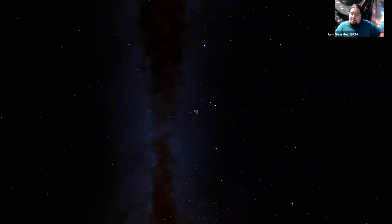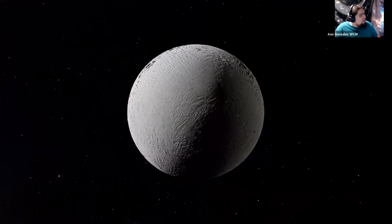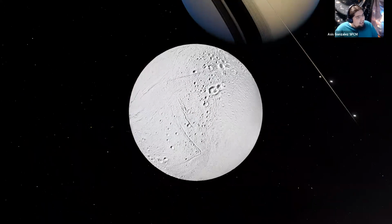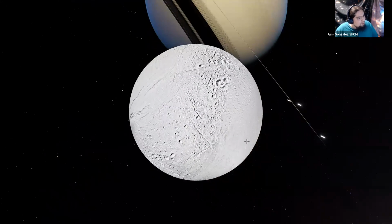Enceladus is covered in snow. That's actually not something common in the solar system. There's lots of ice in the solar system, but it's like hard ice, almost like a rock. This moon is covered in powdery snow. You would be able to go to this moon and have a snowball fight. You can make snow angels. You can make snowmen. You can do all that fun stuff on this moon.